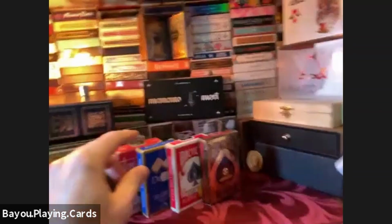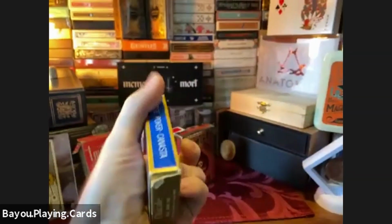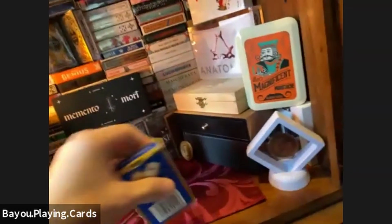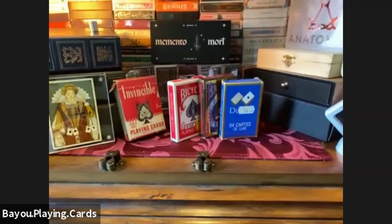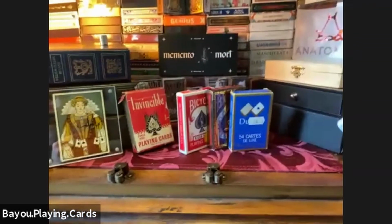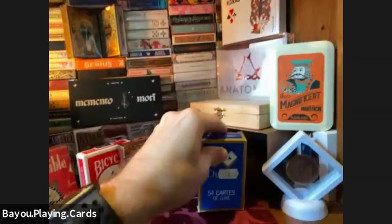So my first deck of cards that I ever bought was this one. I was in France. And you see there, it was 28 francs. The reason why I bought that, I don't know if anybody has any French decks, but they have R for king, roi, and D for queen, and V for jack. And I thought that was pretty cool. It was different than what I had known before, and it has a one instead of an ace. So yeah, that was my first deck.